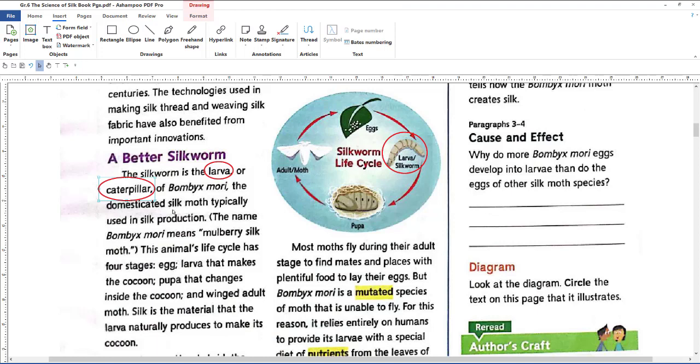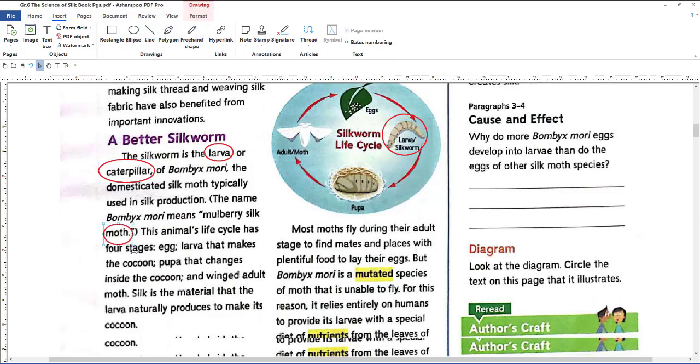The domesticated silk moth is typically used in silk production, so we use these for producing the silk. The name Bombyx mori means mulberry silk moth. Okay, like the first form of the silk moth. As he said, moth means the last form of the insect. This is the adult one.